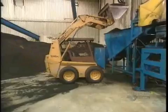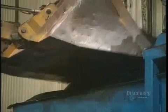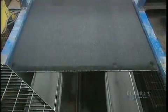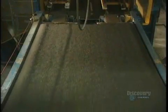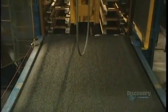This tractor feeds the secondary shredder. Grinding action produces a kind of rubber powder. The powder is spread out on these enormous molds. This mold has a length of 7 meters and a width of 1.2 meters. Thickness varies according to the product being made.